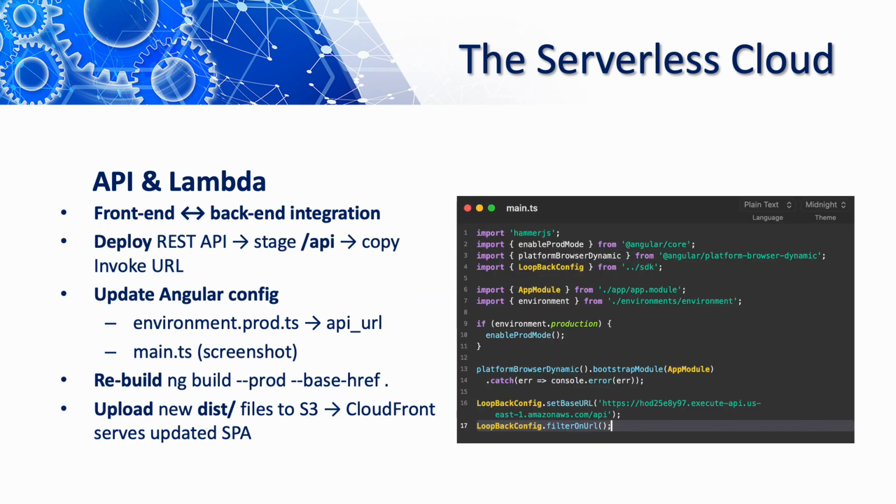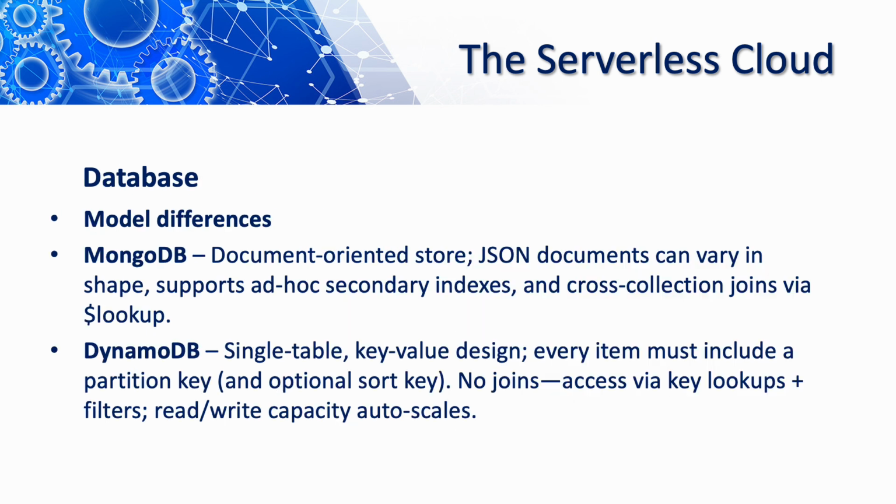After deploying the API to a stage called API, I copied the invoke URL and dropped it into environment.prod.ts. The screenshot shows the 2 loopback config calls I added in main.ts. A fresh build and a quick upload of the dist folder to S3 instantly updates the public site, which now calls our serverless API.